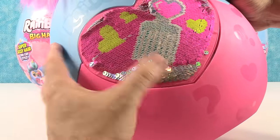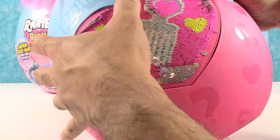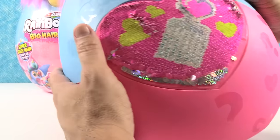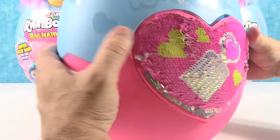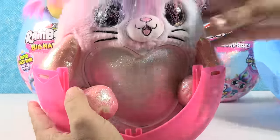Wow. Oh, that's pretty. Look at that. It sure is pretty. I like how pink those sequins are. I could just do that all day long. That's fun. It is fun. All right, let's pop it open. Let's see who you have. Oh my goodness, wow. It's so cute.